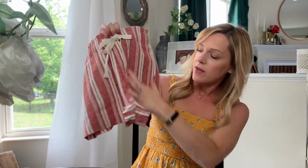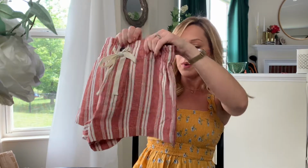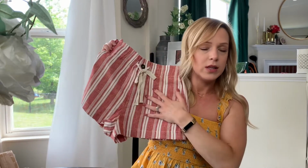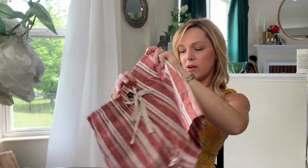Next thing I got are these linen shorts. They are a vertical striped, it's like a burnt orange and light taupe. I was in the mood for linen when I did my birthday shopping, and that's a big fabric this year, so that worked out great.